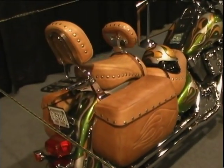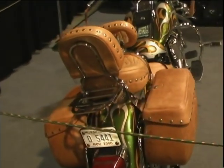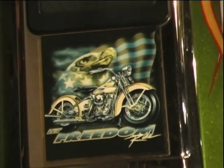Anything else you want to do to it? I'm going to change the floorboards out and put chrome floorboards. And that's about it. I mean, everything else is done that I want to do to it. So, can you order them like that, or you have to have them plated? No, I can order them.